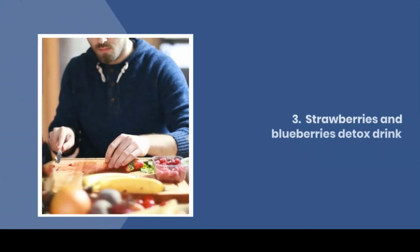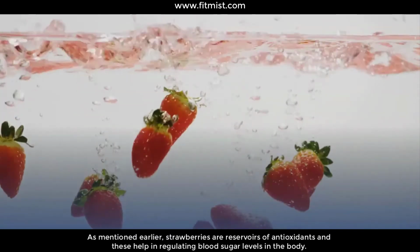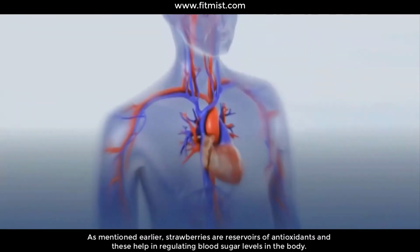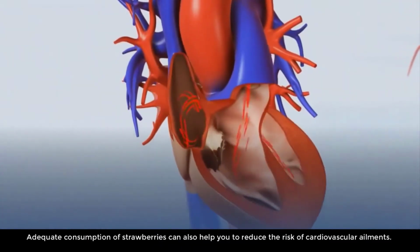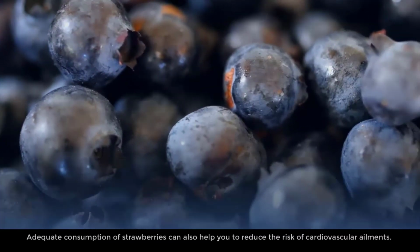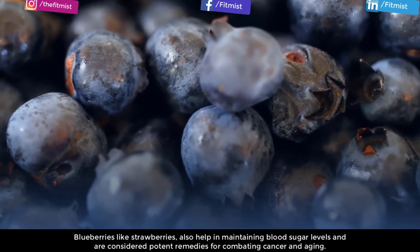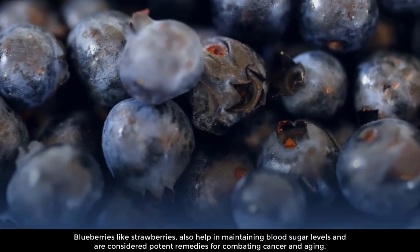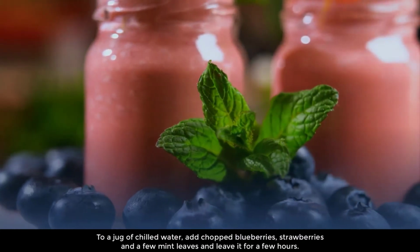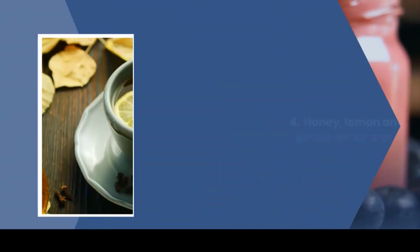Number 3. Strawberries and blueberries detox drink. As mentioned earlier, strawberries are reservoirs of antioxidants, and these help in regulating blood sugar levels in the body. Adequate consumption of strawberries can also help you to reduce the risk of cardiovascular ailments. Blueberries, like strawberries, also help in maintaining blood sugar levels and are considered potent remedies for combating cancer and aging. Procedure: to a jug of chilled water, add chopped blueberries, strawberries and a few mint leaves and leave it for a few hours.